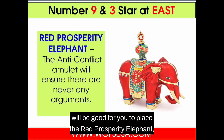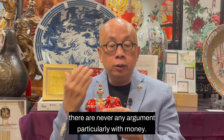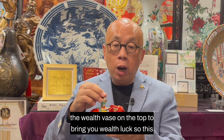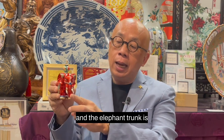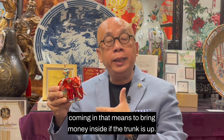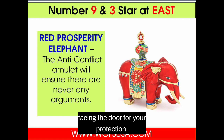It would be good for you to place the red prosperity elephant, because one side has the anti-conflict amulet to ensure there never is any argument, particularly with money. The vase raised on the top brings you wealth luck. So this is a very nice elephant. And the elephant trunk is coming in, that means to bring money inside. If the trunk is up, it's good to face the door for your protection.